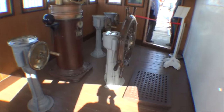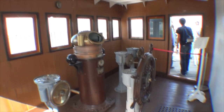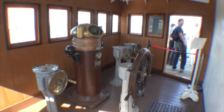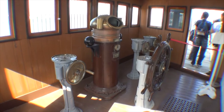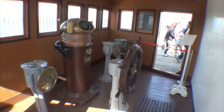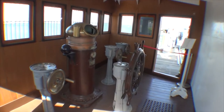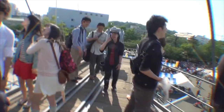And here is another navigational room. Actually, this is the same one, I think. Oh, I see, sorry, it took me a second. The other one we saw was the armored version of the bridge, and this is, I guess, the main bridge. So the armored bridge is like a backup, just in case this area got blown off. Then you go downstairs to the armored bridge. Kind of the same stuff. Cool.